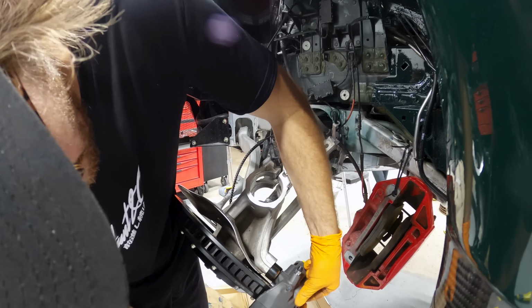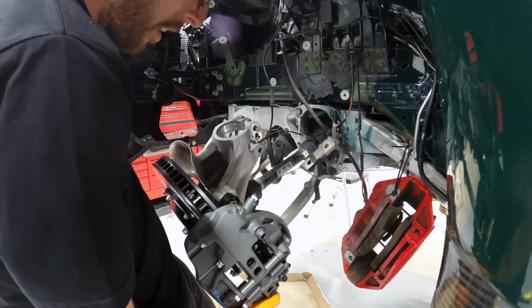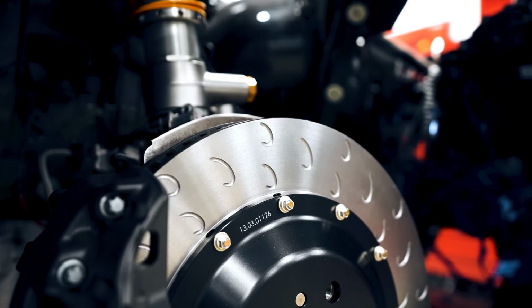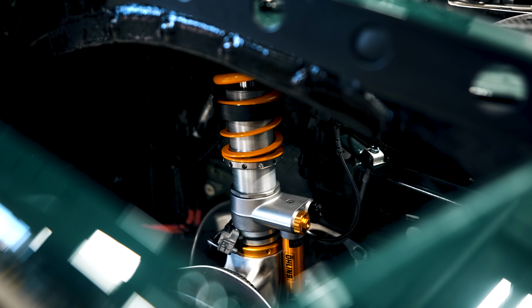And once we had the brakes set up on, all we had to do was reinstall the new Öhlins coilover and we were done. Now this is the vision we had from the very beginning of this build. The details from the AP Racing brakes to the bright colors of the Öhlins suspension is the perfect setup.